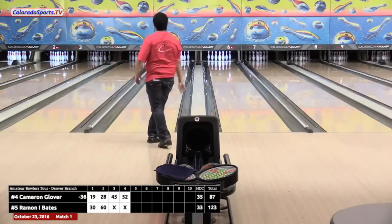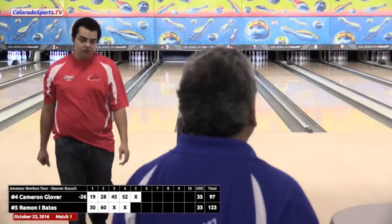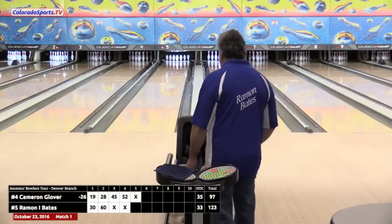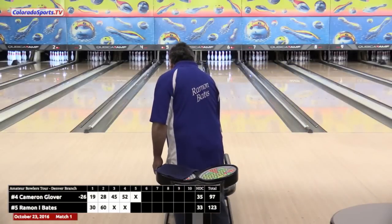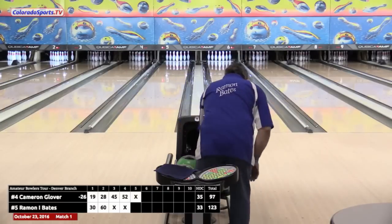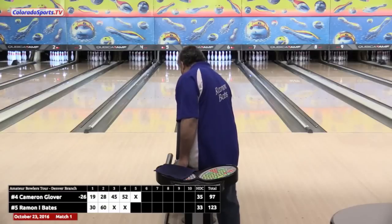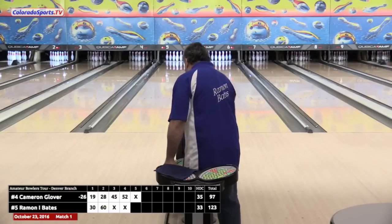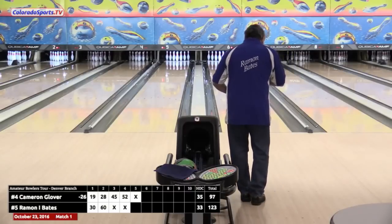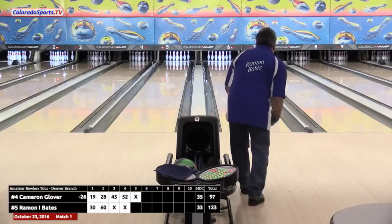Another pull. Another strike. Another strike. Cameron with 1 title to his credit, and Ramon with numerous. I think he's at 9. 9? Yeah, that's what I was going to say. His last one was here. Really? Okay. Remember a couple of years ago in that ABT Summer League when he made the finals like a third of the summer? He took advantage of that. It was smart.